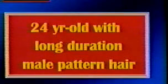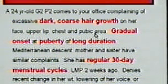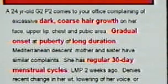Okay, case: 24-year-old with long duration male pattern hair. 24-year-old gravida 2, para 2, comes to your office complaining of excessive dark, coarse hair growth on her face, upper lip, chest, pubic hair. There are many women who have far more hair on their chest than I do. I was just not given that genetic gift by my parents. And on the chest, it's really not that big of a thing because you can wear clothes. But if you have to shave, because you have such hair on your upper lip and face, it can become a social problem. Gradual onset of puberty of long duration.